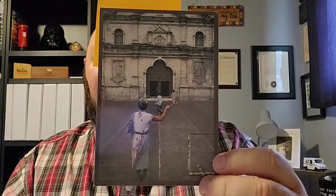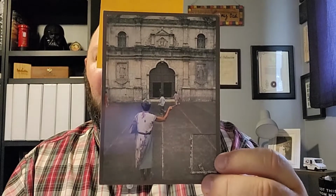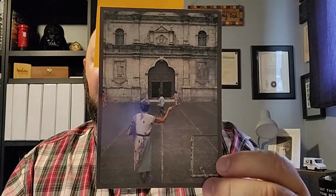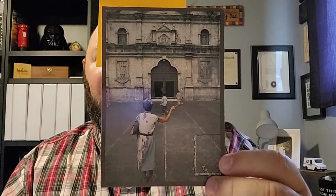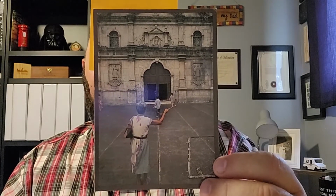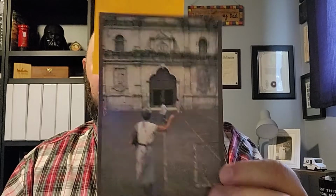Next, I received this card from the Philippines. I've been postcrossing for just about 2 years now, and I think this is only about the third postcard that I've received from the Philippines. So I was very excited to get that. And it is a prepaid postcard. So this is the first prepaid postcard that I've received from the Philippines. So very happy to get that card.